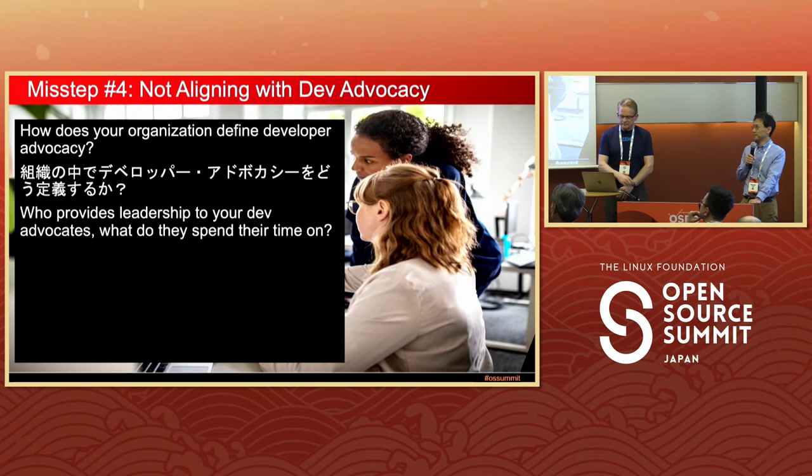So, who provides leadership to your developer advocates? What do they spend their time on? And how can your OSPO assist them and have good alignment with the overall goals of your company's policy and guidance around open source consumption and contribution?